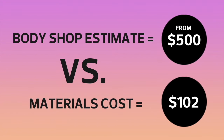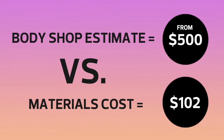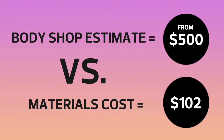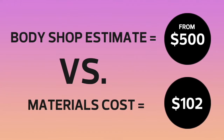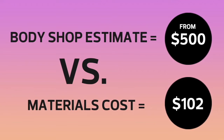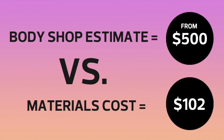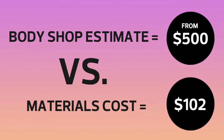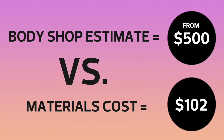And by the way, this was about 5 years ago. This was a fairly long time ago. The body shop estimate was from $500. Most likely it would have been more. Right now, it for sure will be more. The material cost, again 5 years ago, was $102. It would be more now, but not astronomically. And when I say you can fix rust and dents, if you have a smaller dent, you can also do the same procedure. It's really very similar.